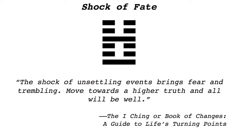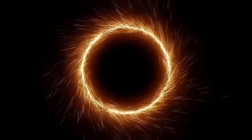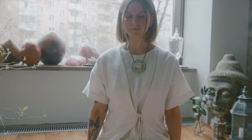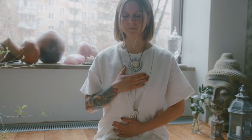Hexagram number 51 translates to, when we exercise ego, our spiritual development stops and the universe must use shocking events to move us back onto our path. A continuing series of shocks occur until the obstruction in our attitude is removed. The only remedy for doubt and fear is reconnection to the higher truth. The sooner you return to acceptance of this truth, the sooner the shocks will stop.